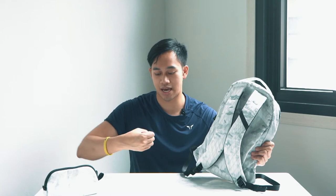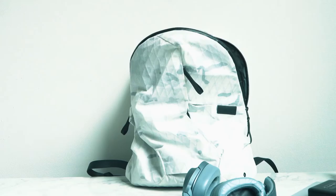And that's it for the front and the back. Now let's deep dive into the main compartment and then also the accessory as well. So as I mentioned, 13 liter is a very good and usable amount for your everyday.